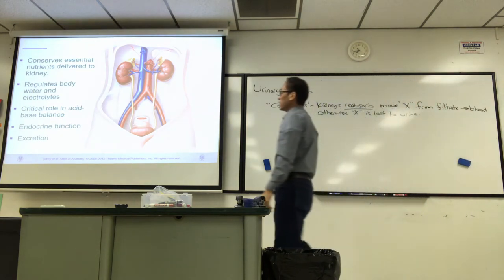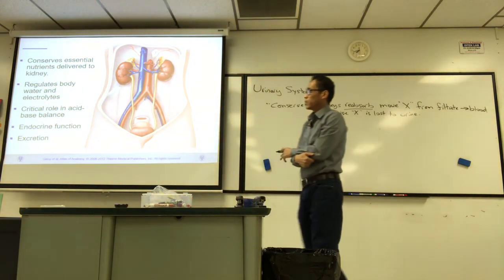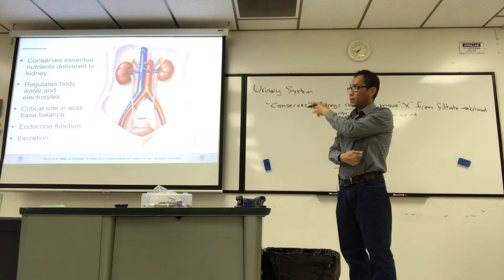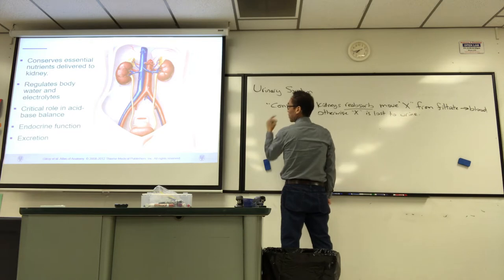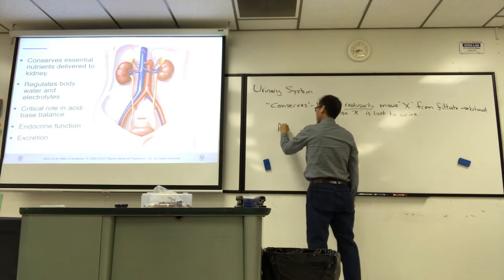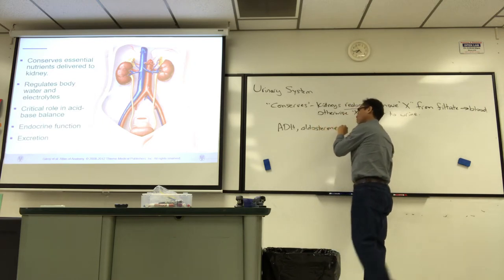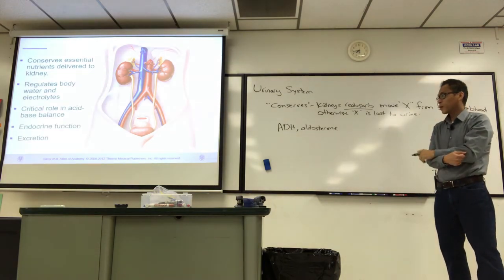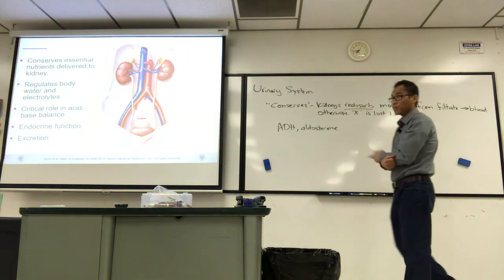The renal artery is pumping all the blood to it. You filter the plasma, you reabsorb what you need, and you keep it. And so what you truly excrete is only the body's toxic waste products that you don't want. Second point, you regulate water and electrolytes. Let's see. So the best way to summarize that is, do you remember studying ADH, aldosterone? Those target the kidney. Okay, and you can accomplish salt and water reabsorption there. We'll talk about that. The third bullet point says critical role in acid-base balance of the blood.